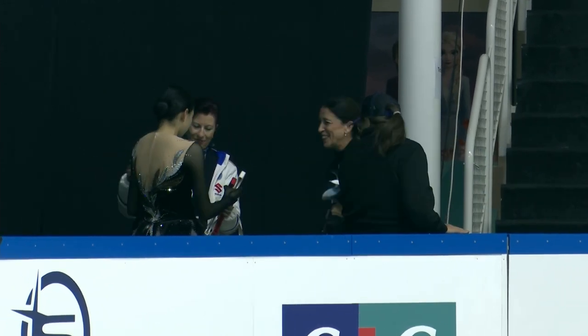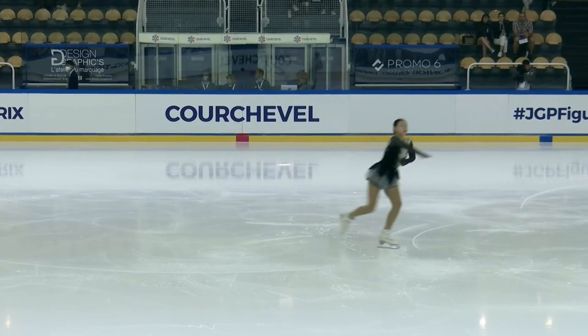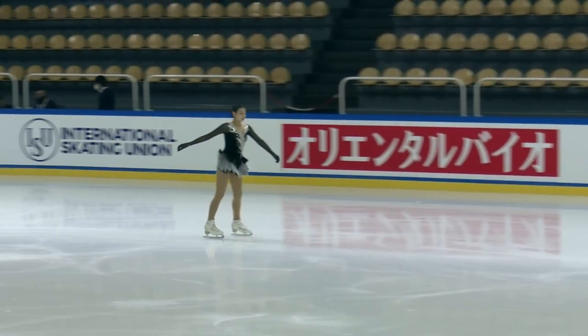And you can see some smiles over there. Pretty good skate overall. You know, landing the elements, that's the job. You know, get those jumps done. There's lots of growth yet to come with all of these skaters. This is the top of the program.